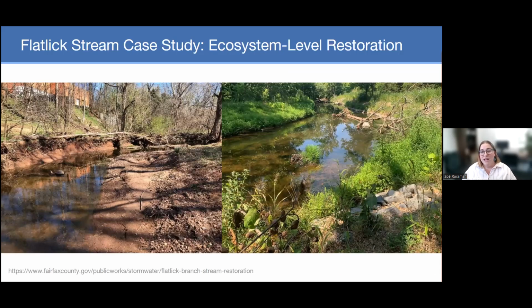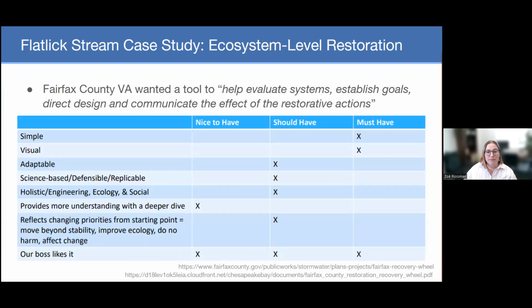So since this may be a new tool to some of you, I wanted to walk you through a case study that shares some key characteristics with a lot of the restoration work done in the MRG. So this is a site called Flat Lick Stream in Fairfax County, Virginia. And here's just some nice photos that they had of their site pre and 3 years post restoration, which I guess is a little bit of a spoiler, but I don't think that really matters. And so the next few slides, all the graphics and information is coming from this case study.